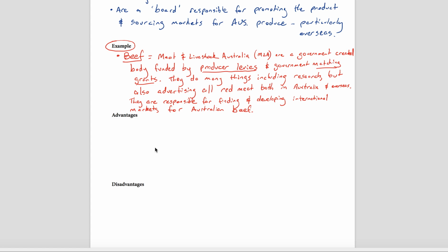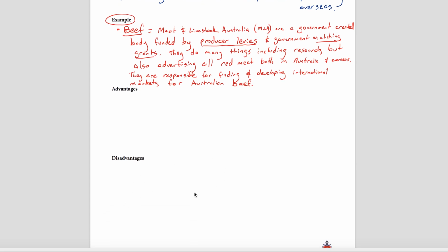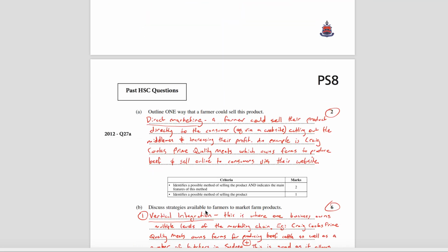Now, the advantage is that all these beef producers aren't competing against each other for doing this. The MLA will do it for them. So the MLA looks after marketing of beef, advertising on TV in Australia, also finding overseas markets. The disadvantages are that basically the producers have to pay the levy to MLA. They don't have a choice. They're forced to pay that money.